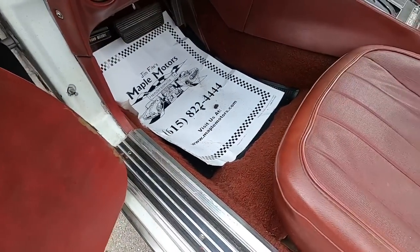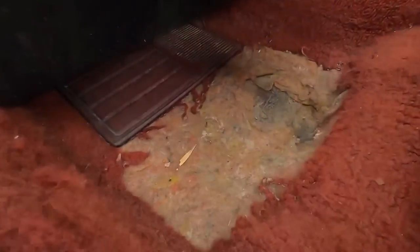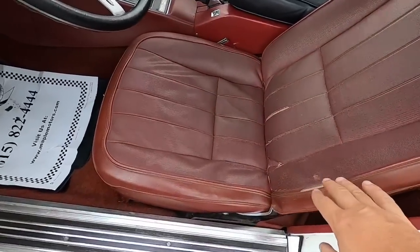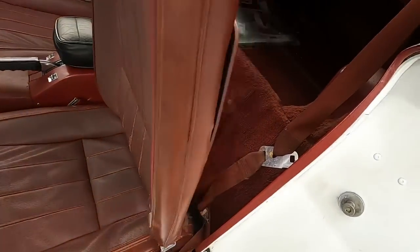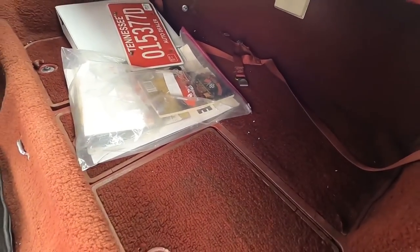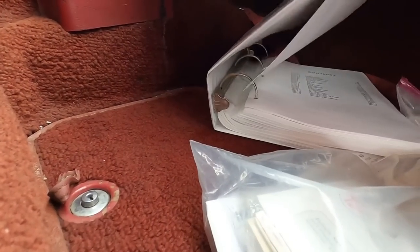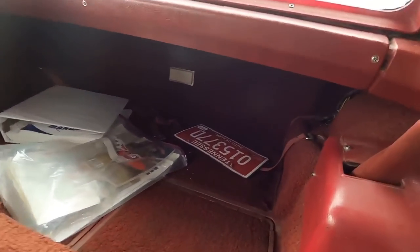Carpet, it's not too bad. Flip this up. Oh no, it is. It needs carpet. You can see there's a big old hole there. It looked pretty good before I lifted that up though. The seat's got some wear. Get a little bit of paperwork with this one. It looks like a whole booklet full of stuff. Oh, assembly manual. The old manual there.